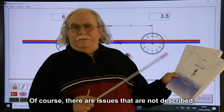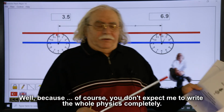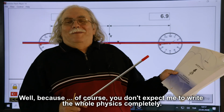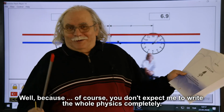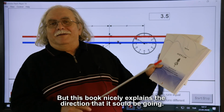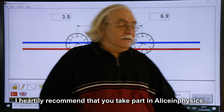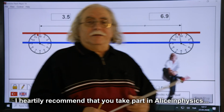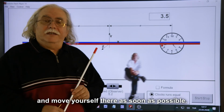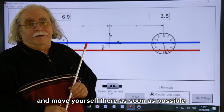Of course, there are issues that are not described. Well, of course, you don't expect me to write the whole physics completely. But this book nicely explains the direction physics should be going. I heartily recommend that you take part in Alice Physics and move yourself there as soon as possible.